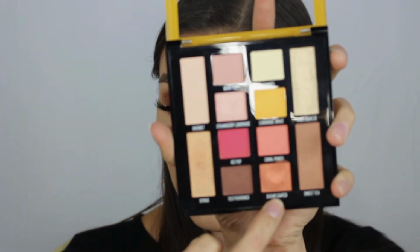As far as my initial review on this palette goes, Lemonade Craze, the mattes are a little chalky, I would say. The shimmers are absolutely stunning. They go on really nicely. This sugar-coated one right here, beautiful copper color. The mattes are just not as creamy as I wanted them to be, or as pigmented, but I mean, it's a pretty good palette for what, like $12? I think it was, maybe 13. Again, I'll link it down below.